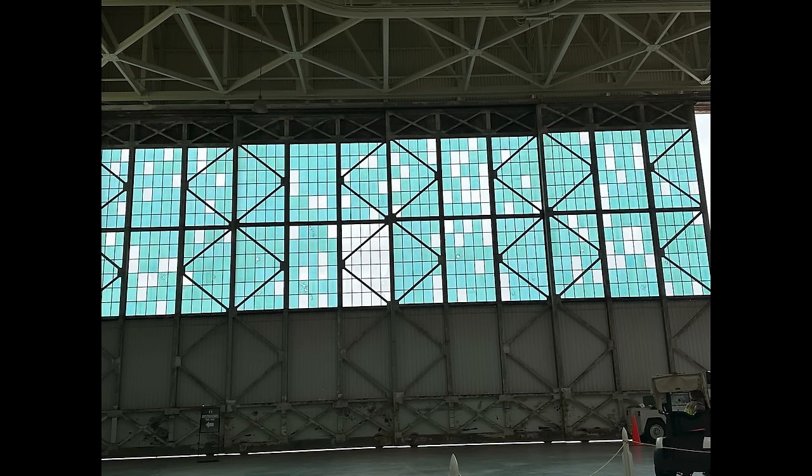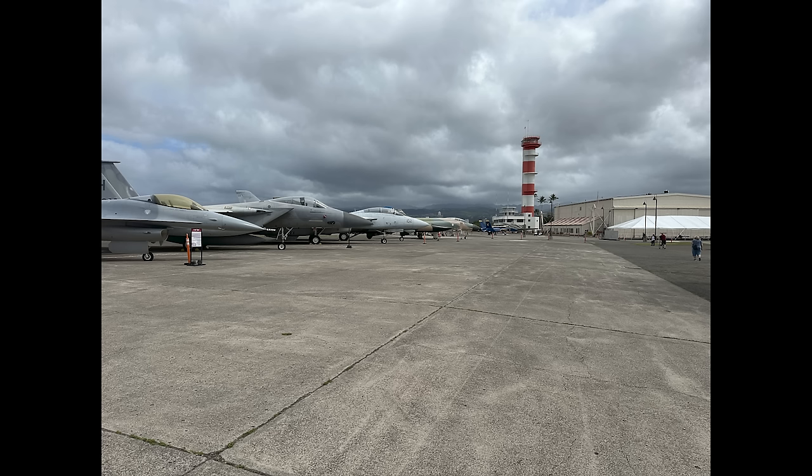All the blue glass was original. The white glass was placed over it to protect it. And they preserve the bullet holes in the blue glass, which is actually reinforced glass. So that's why it didn't just pop it all out.